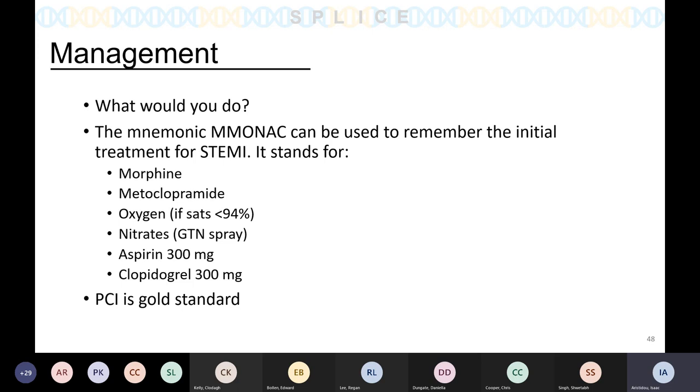And then, yeah, PCI. Percutaneous coronary intervention can be considered in patients if they present within 12 hours of symptom onset and within 2 hours of medical contact. They need to be hemodynamically stable. Patients who present within 12 hours of symptom onset but after 2 hours of medical contact can be offered thrombolysis, provided they are stable and they have no contraindications. If there are contraindications, then PCI can be done.